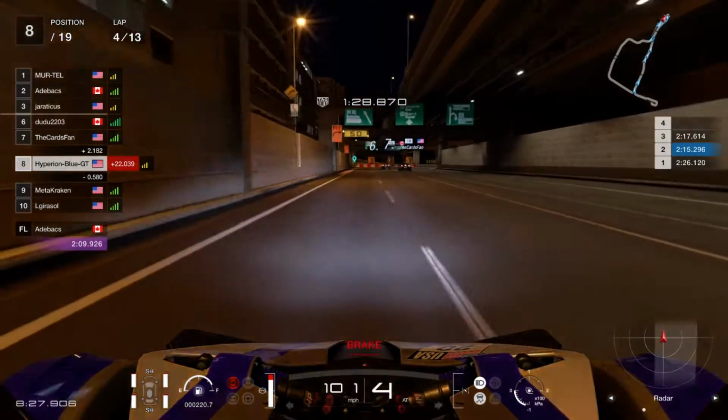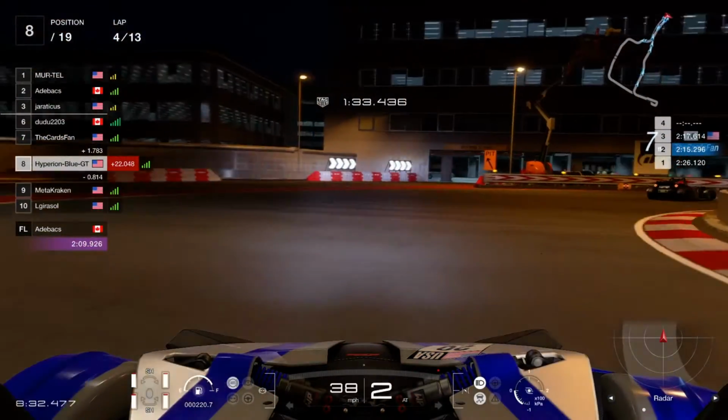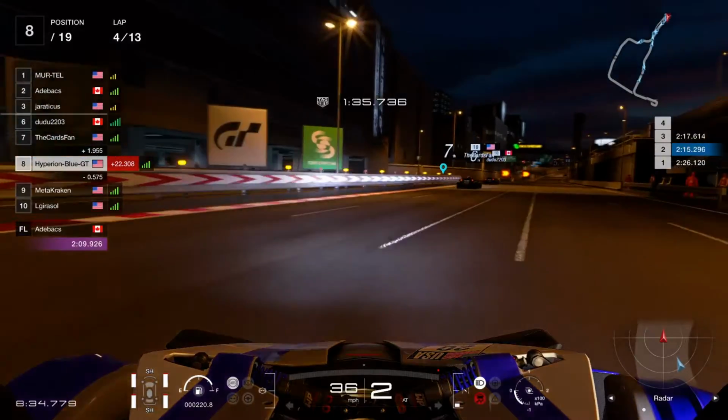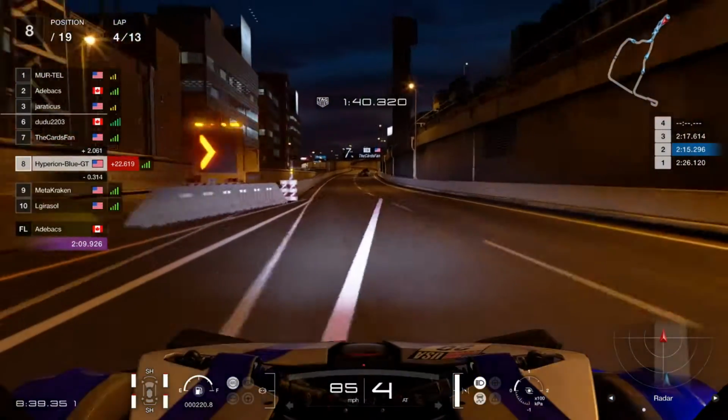Going to take that braking point, and this is going to make everything nice and smooth. We might be able to keep on track, and this is going to keep everything staying stronger for the KTM X4R.